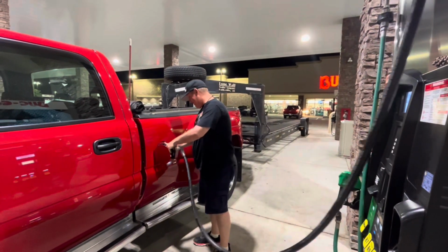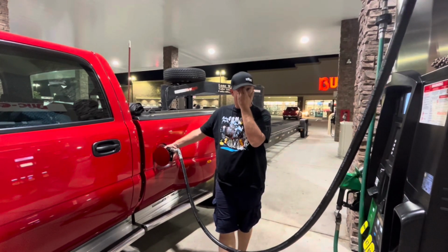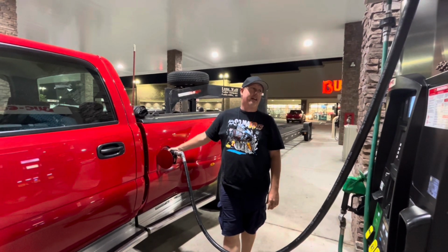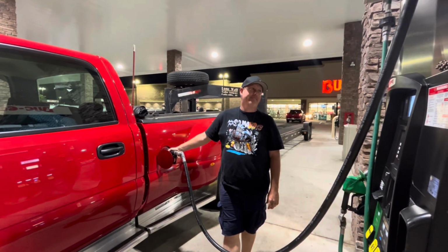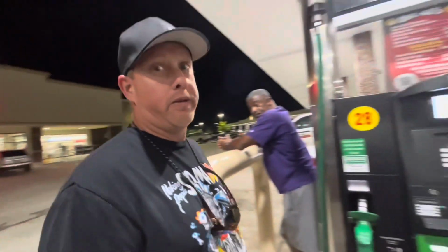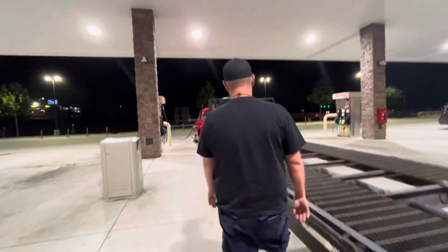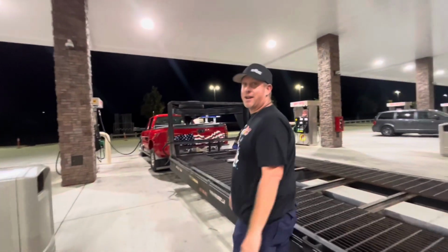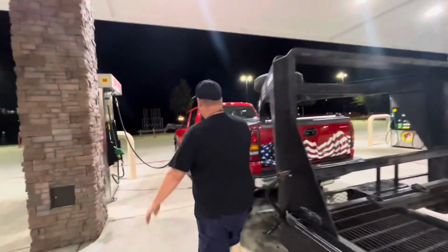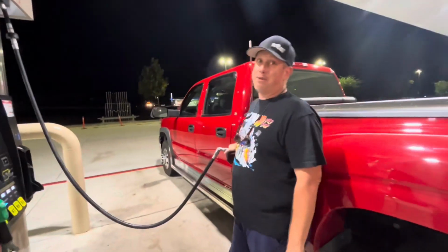Where we at? Buc-ee's. Best place on earth. What? Best place on earth. Is it Madison's favorite place? Yes. Brisket sandwich. Well, if you want to go ahead and get us a brisket sandwich? Sure. Some of them roasted pecans I want. And a cinnamon roll. Oh, I forgot about the cinnamon. Cinnamon rolls are good too.